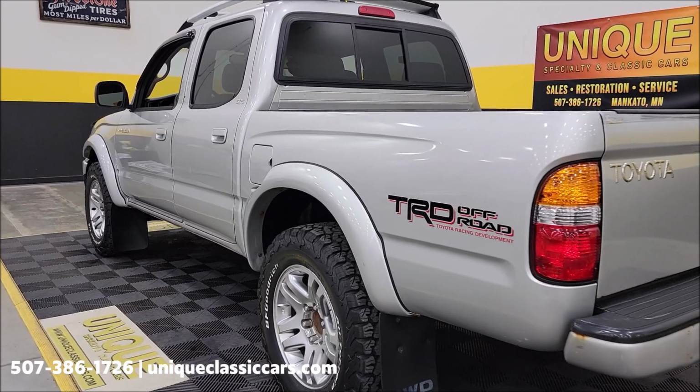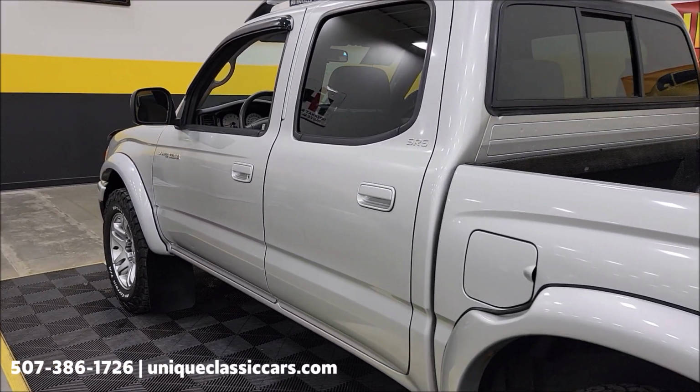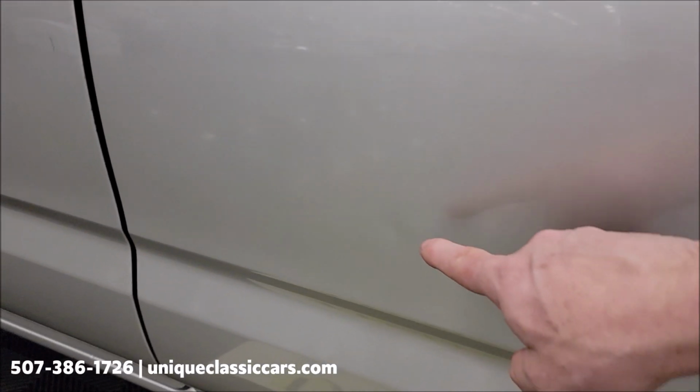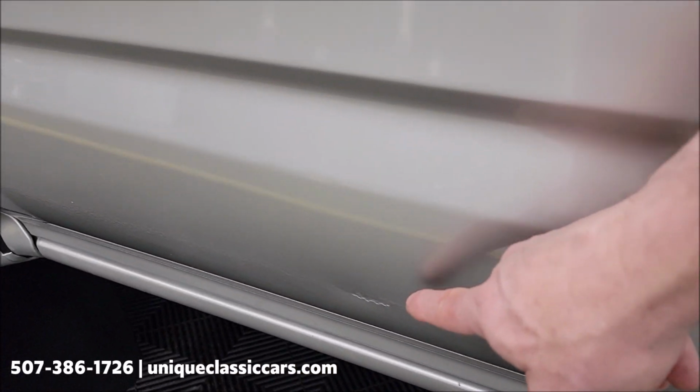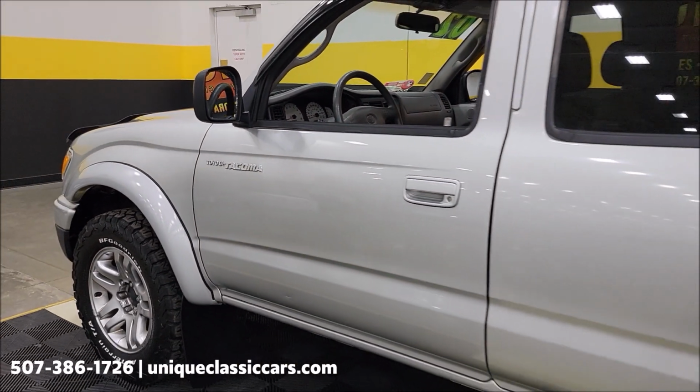Let's go ahead and take a look down this driver's side, and then we'll check out the interior, start it up, let you hear it run, check out the engine bay. A couple little spots over here I did notice. We got a little ding there, a little touch-up spot there, but again, considering miles and age, very nice condition.